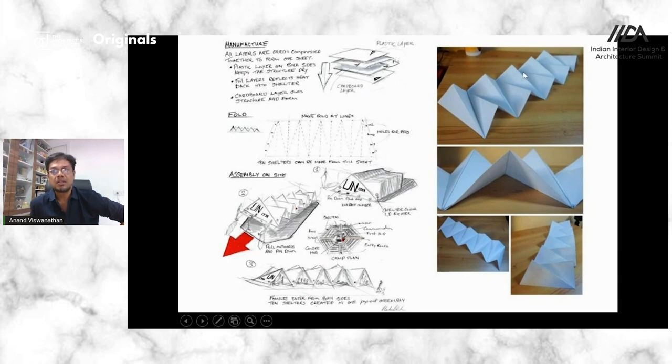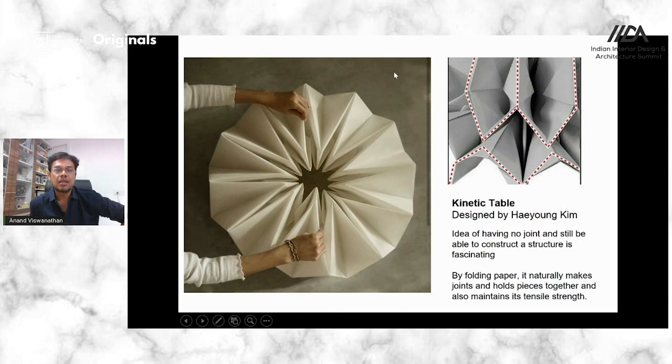This is some concept ideas designed by United Nations for disaster management. Yeah, this is very much like that roof of that building in Lisbon, Portugal.